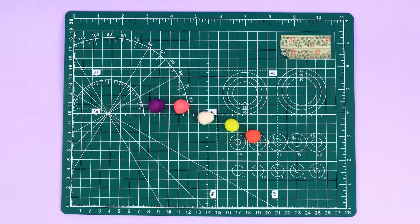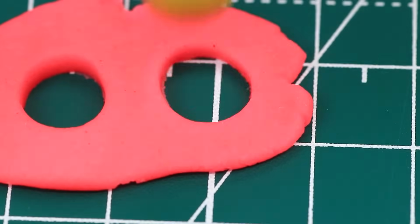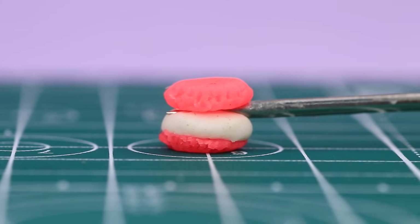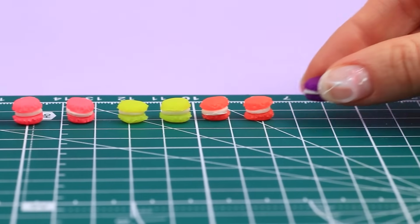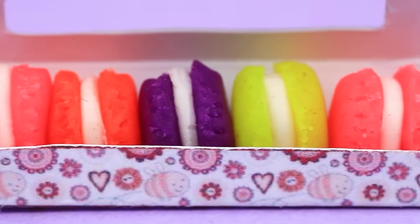A bunch of each. Make holes. Apply the texture. Appetizing macarons for every taste. Collect the scan of the box. A pleasant surprise for the sweet tooth.